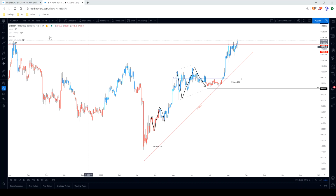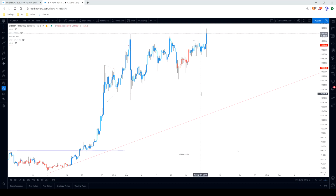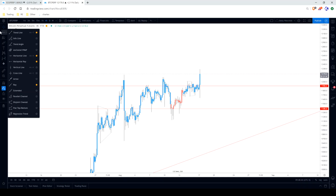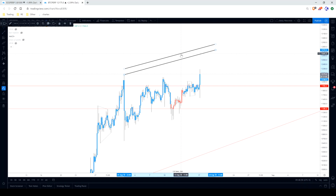That being said, if we go down to the 4 hour, gosh, that looks bullish. I am not ready to close my longs. So it is very possible that we come up a little higher, something like this, and make a structure like this.